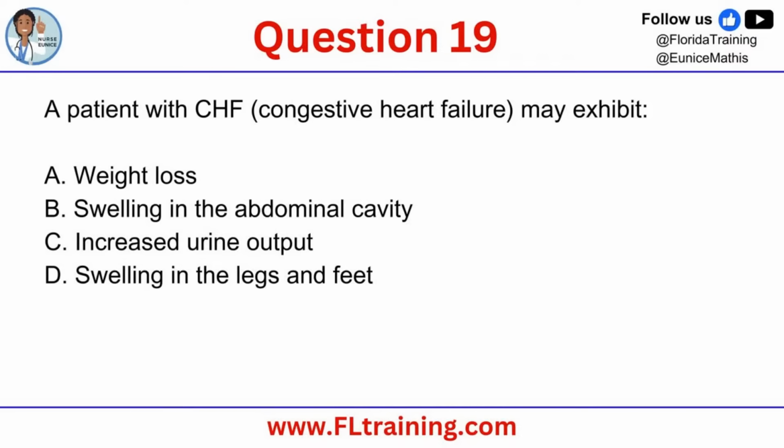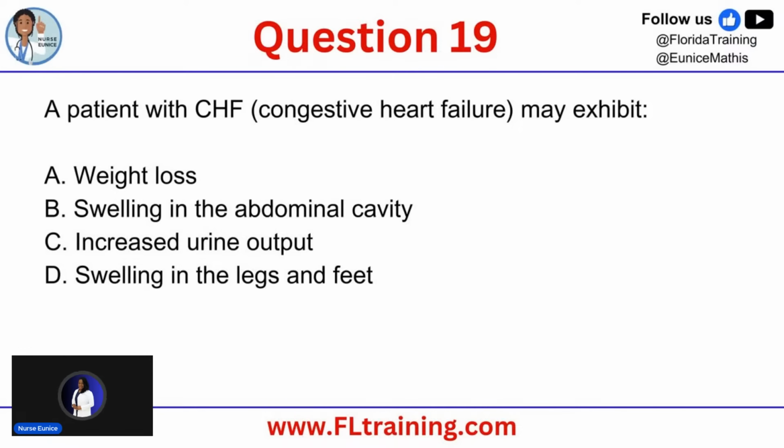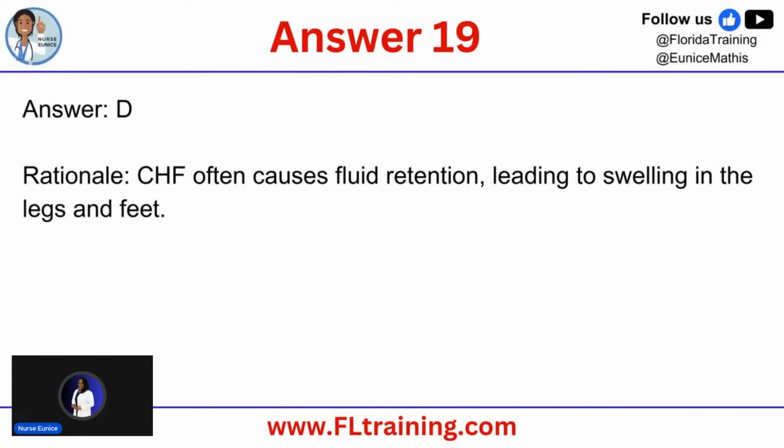And I hope you are as proud of yourself as I am of you, because I'm watching you and you're getting all of these questions correct. You're answering them correctly. That means that you are studying and that you're going to be a very strong and competent CNA who can take care of our patients the way they should be cared for.